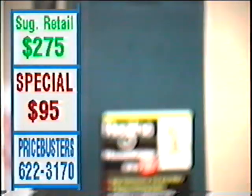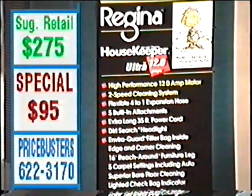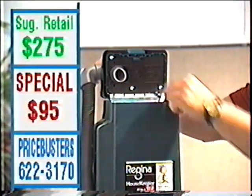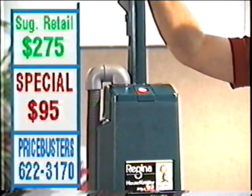You don't have to guess, is my bag full? And cleaning and changing that bag is just as easy. Watch this. You just snap that on the top, flip the head back. There it is, just pops out. It's that easy, and that easy of fixing it.